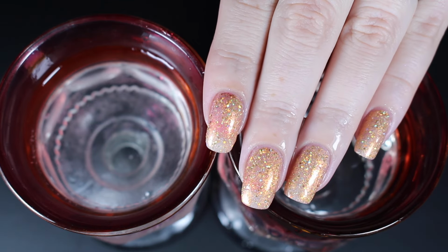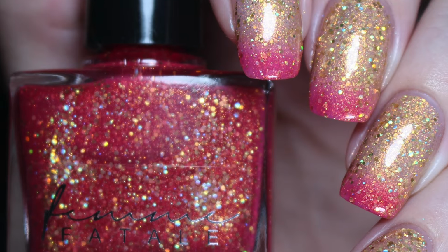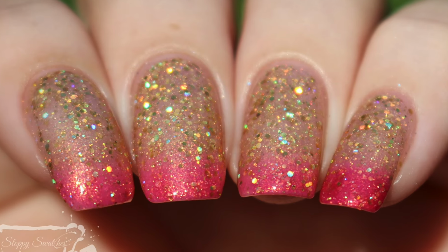Really gorgeous both ways. This is my swatch photo under artificial lighting, and once more at an angle in direct sunlight.